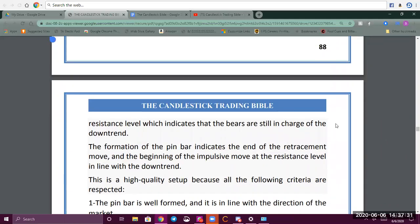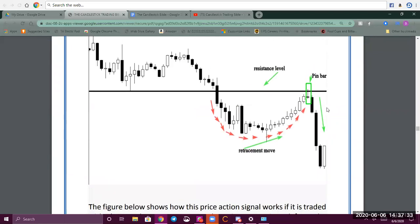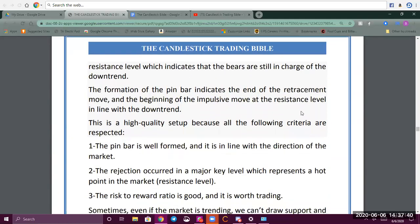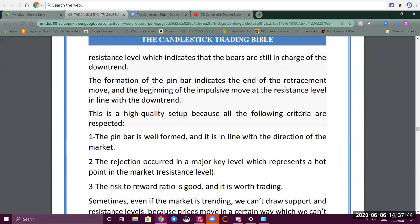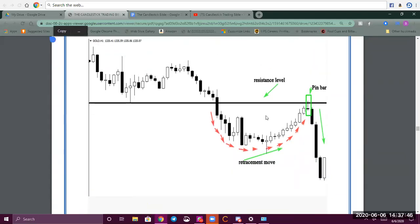I'm going to keep going back and forth. The pin bar that is formed, it broke out and retested, is in line with the direction of the market. The rejection occurred in a major key level, which represents a hot point in the market. So this was our support being retested as resistance. This is our floor being retested as a roof.